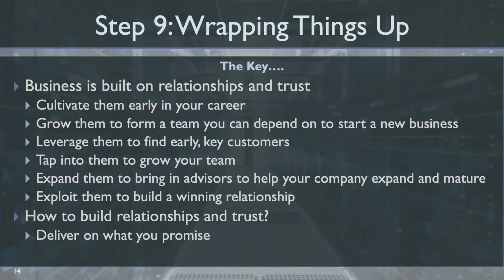So, you know, ultimately, the surest way to cultivate relationships and trust is to deliver on what you promise, all right? People have long memories throughout your career. Deliver on what you promise. And that is it. Hopefully this has been useful. Hopefully there are some key learnings and insights I've provided.